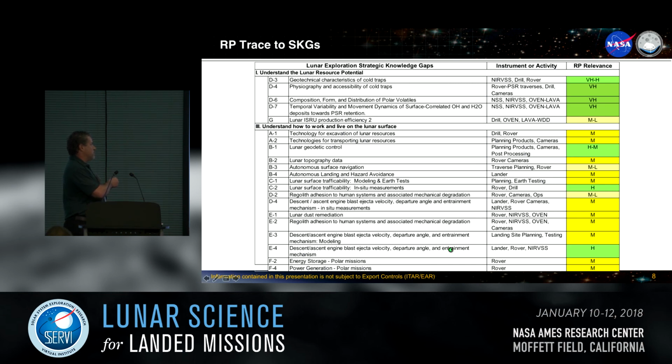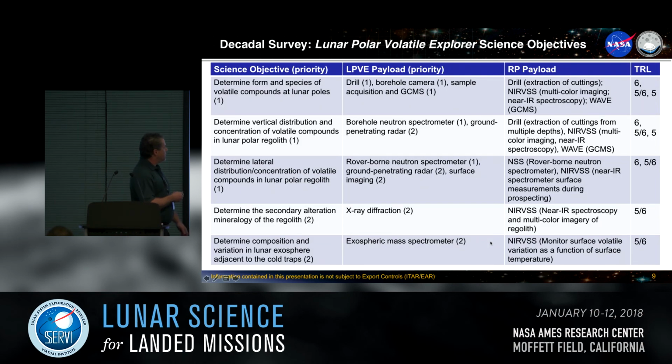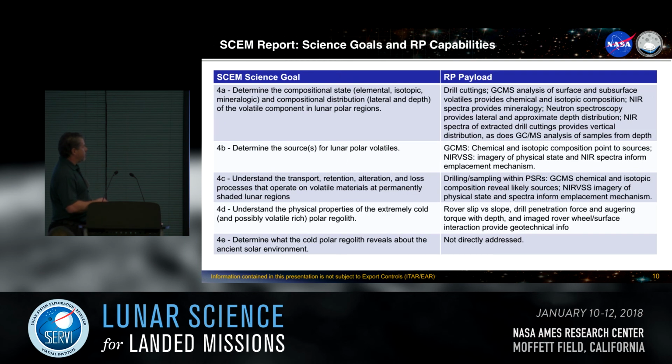In understanding the lunar resource potential, you're working on the moon. But there's great science that comes out of it too. I'll go through these rather quickly so I can get on to some of the site selection work. We did do a trace between what RP is doing and what a previous mission concept, the Lunar Polar Volatile Explorer, is doing. And there's a great trace between the two. We do some very good science with the various instruments and measurement techniques and traverses that we have planned right now. But I'll leave that for you to read through later. Likewise, we trace very nicely to the SCAM report too, in terms of attacking a number of the high priority measurements that were described earlier today.